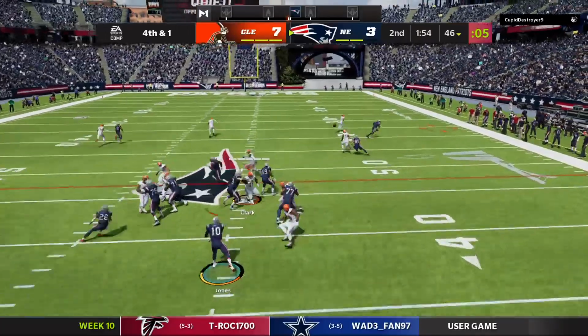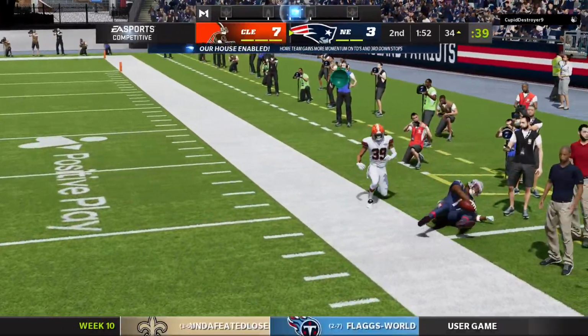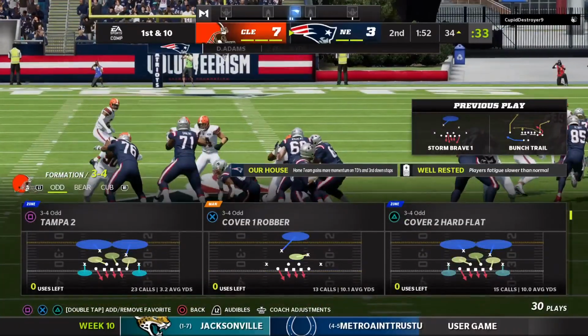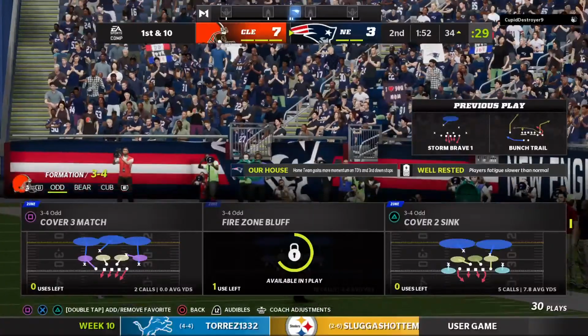Indeed going for it as they look to throw. To the sideline, and he's got it. They say the feet are down. Yes, the line judge says they're in. That'll be a first down. A big roll of the dice on 4th and 1, but it pays off. They convert.